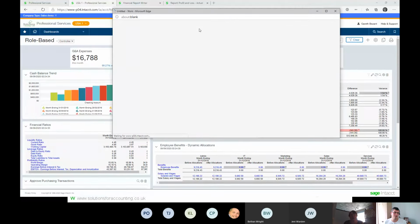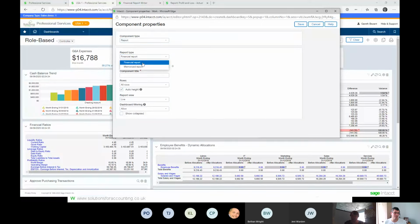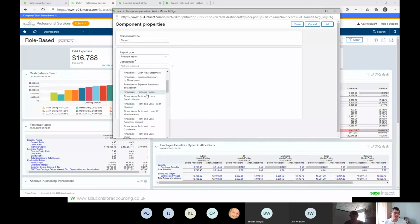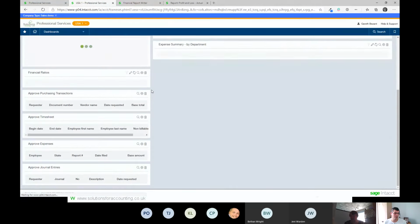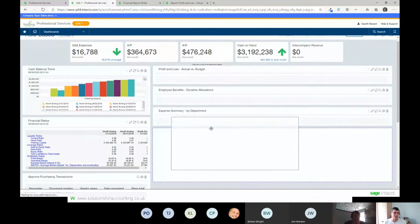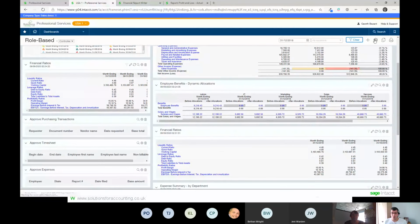Give it a second to catch up with the world. There we go. So if I wanted to put in a report, it's a financial report, and I could say financial ratios reports there. If I save that, it's going to pop that component onto the dashboard for us. There, so our financial ratios is now there. And obviously I can drag and drop it, move it around. From a starting point of a dashboard, of course, I could define how many columns there's going to be, and then it's just moving it around.